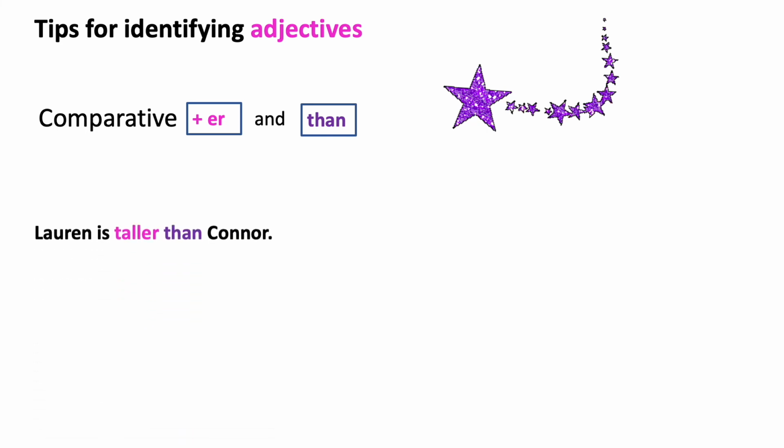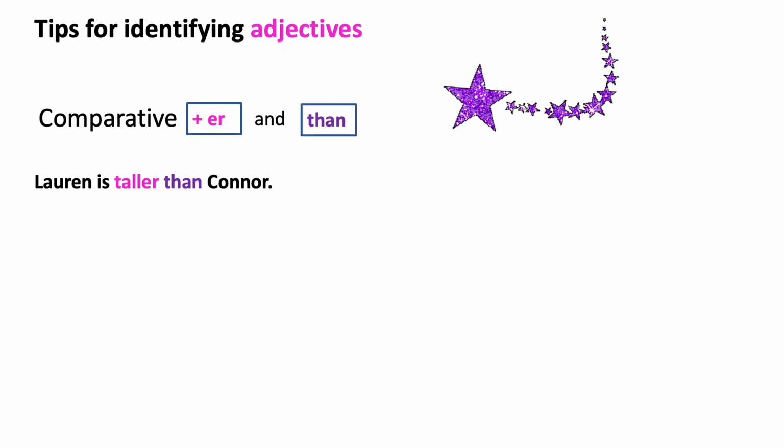So let's look at some different comparative sentences. Lauren is taller than Connor. We know that Lauren is tall, or at least taller than Connor. Taller is the adjective. Connor is younger than Lauren. We could say that Connor is young, and in this case, because we're comparing, we're saying that Connor is younger than Lauren, who's his sister.